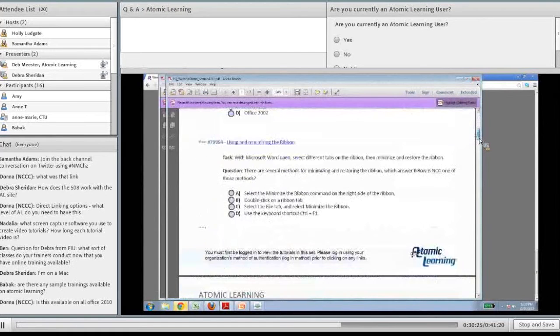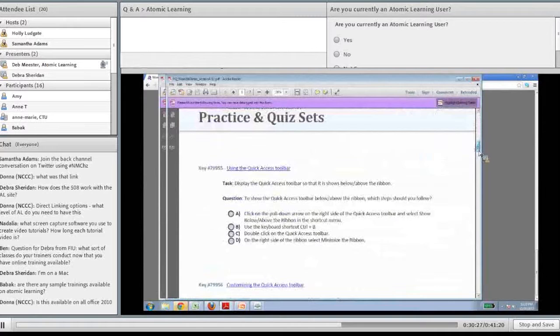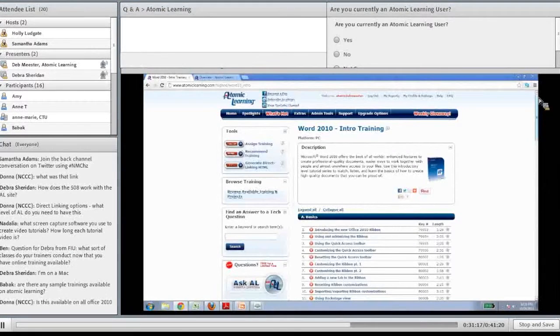We have a number of schools that add this into their course LMS, or excuse me, their quiz section of their LMS. These practice and quiz sets as well. These are available with the Office 2010 series right now, all Word, Excel, Access, and so forth. So these are PowerPoint. I also see there was a question about sample trainings available on Atomic Learning.